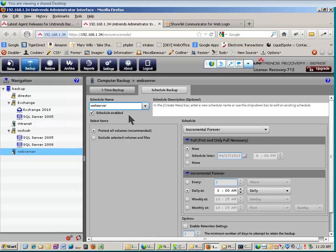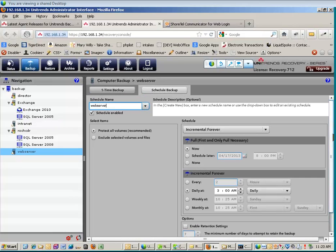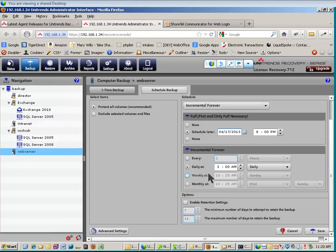Now that one, the web server hardly ever changes, so as you're doing incremental, it's okay to run once a day. It's not a problem. Just once a day? Okay. So should we just do full once a day? Now, just do incremental forever, set it to run the full tonight, and then have it do incrementals daily. And if it barely changes, then your incrementals will be super tiny. Okay. Daily at, so it doesn't hurt to have them all go at the same time? Nah. Okay. Checked all volumes. Yeah, there we go. Okay, good.